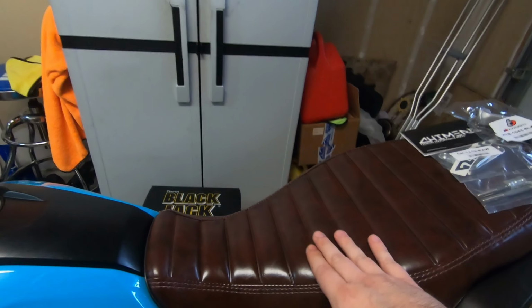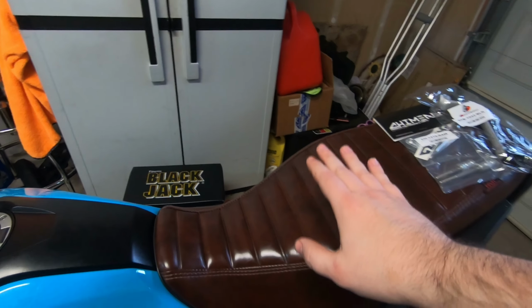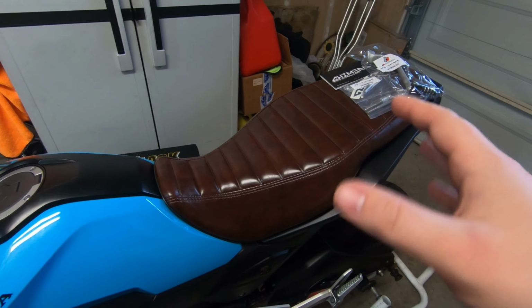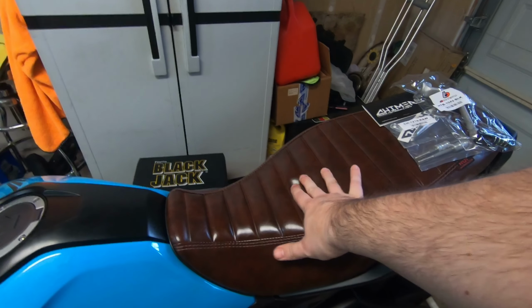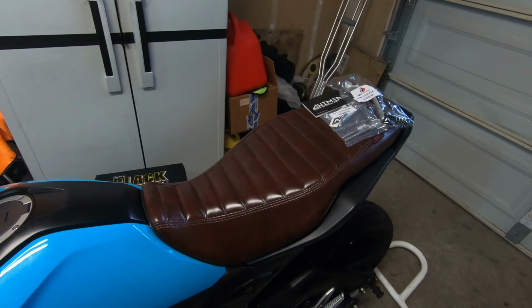And I'm also hoping that the padding in here is a little kinder and gentler to my butt, because the stock Grom seat starts to hurt really bad after about 40 minutes to 1 hour. It's really not that great. So I'm hoping that after this breaks in a little bit, I can tell. It's not the softest padding in the world, but this is not a Corbin seat. This is a $100 seat.